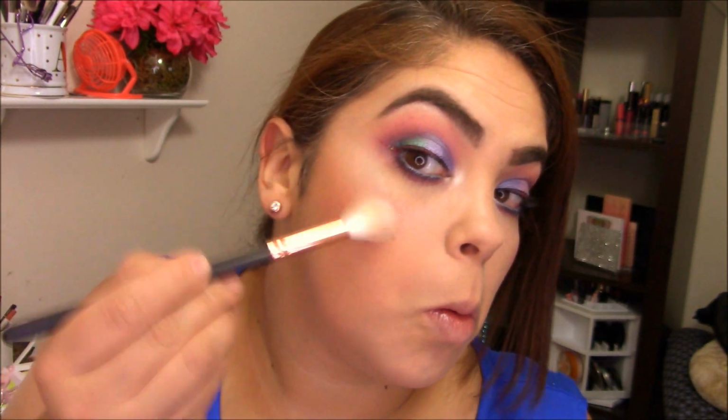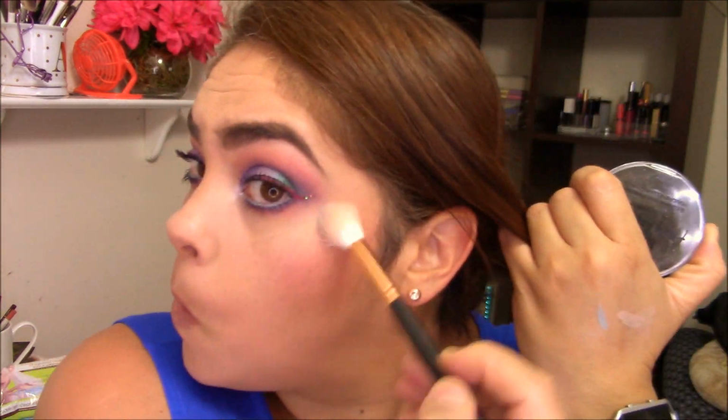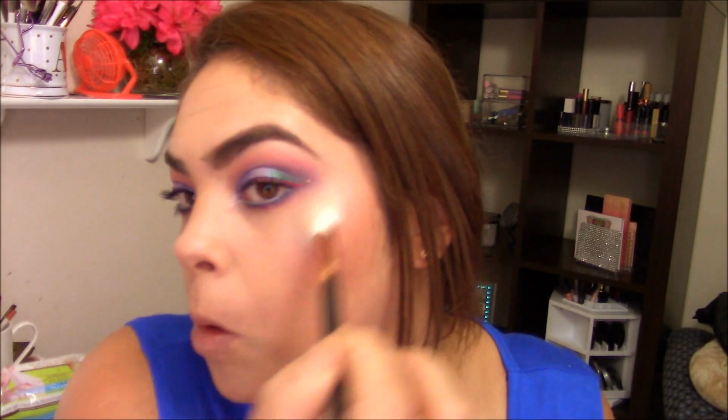And now going in with the Maybelline Master Fairy Highlight, or Fairy Master Highlight. Overall, I'm not super happy with the product, but it's okay. I just wouldn't repurchase it.